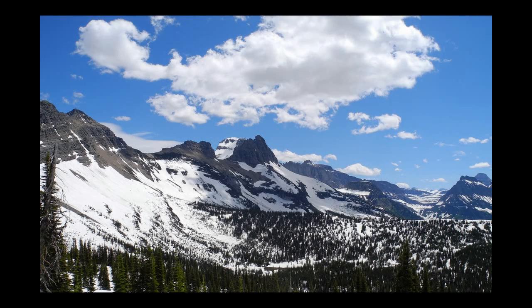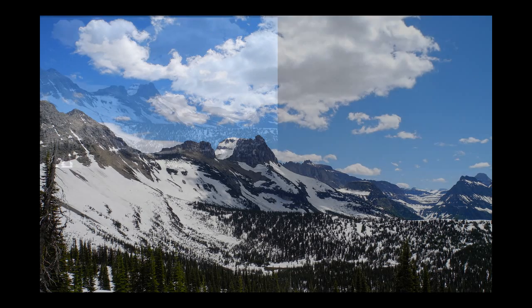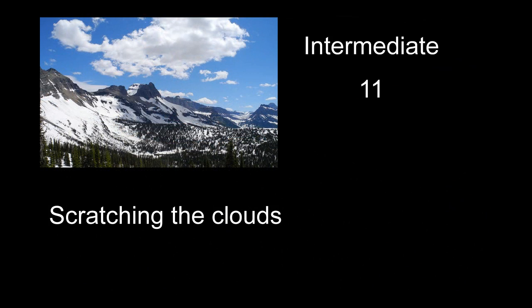Scratching the Clouds. Appealing panorama, good exposure of the sky and the foreground. Use a dehaze slider to pull out the details on the right side of the mountains. The composition lacks a good focal point. 11 points.